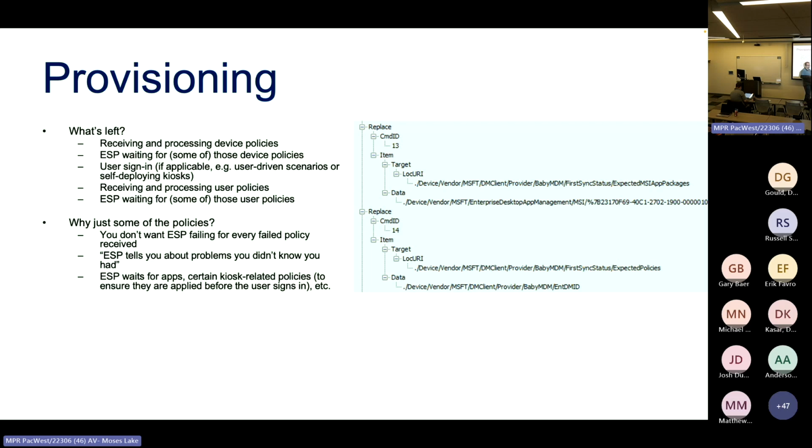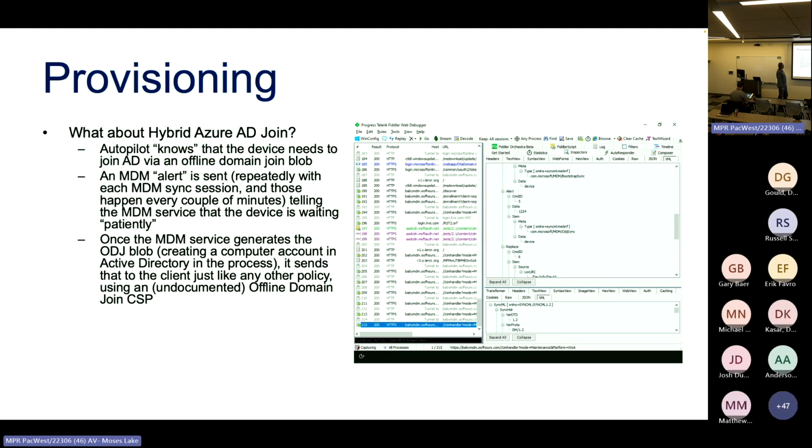So it's just sending a bunch of these saying, here's the target, here's the data, here's the target, here's the data, and the client knows how to interpret and process those. In this case, these are ESP settings, tell it what to track. So ESP really doesn't track anything without being told by the MDM service what to track. So Intune is in full control over what ESP is tracking. But every other policy that's sent down is sent in that same way. It's just a SOAP request, an XML blob that says, I want you to set this OMA URI value to this particular constant, and it will take care of that for you.